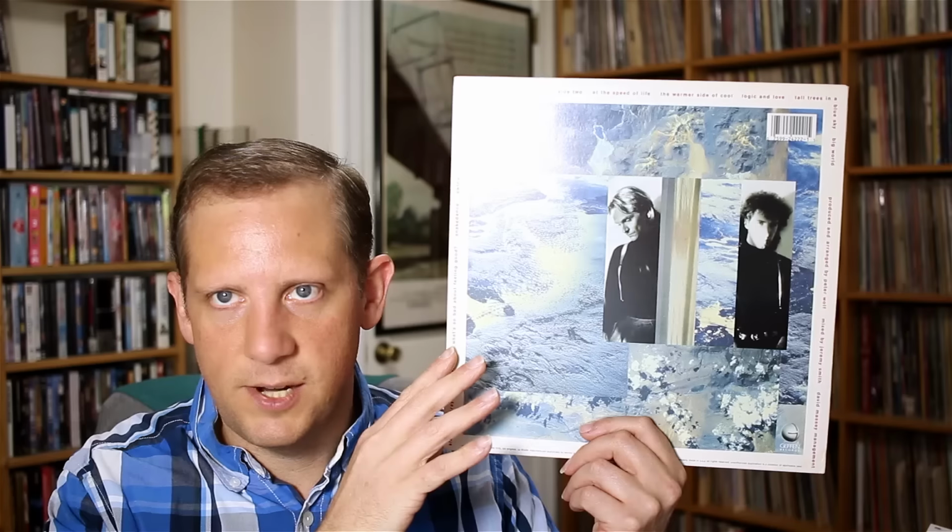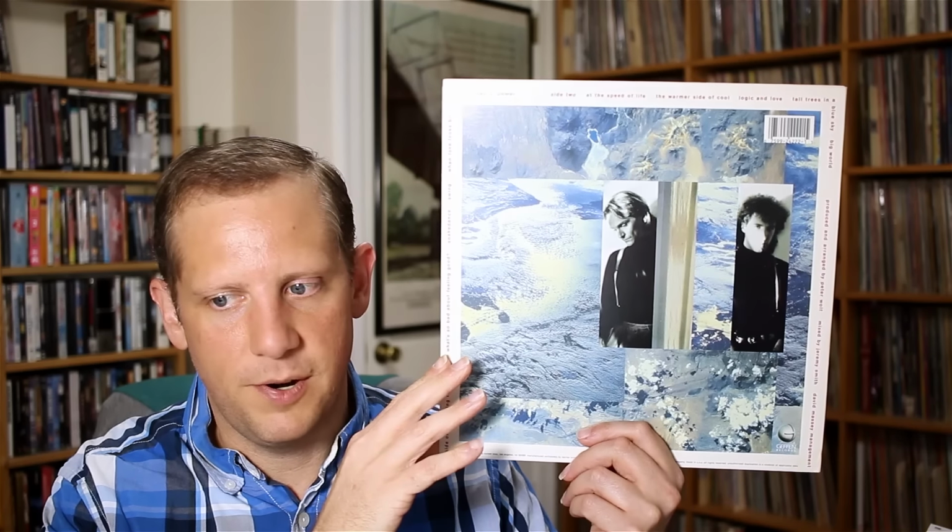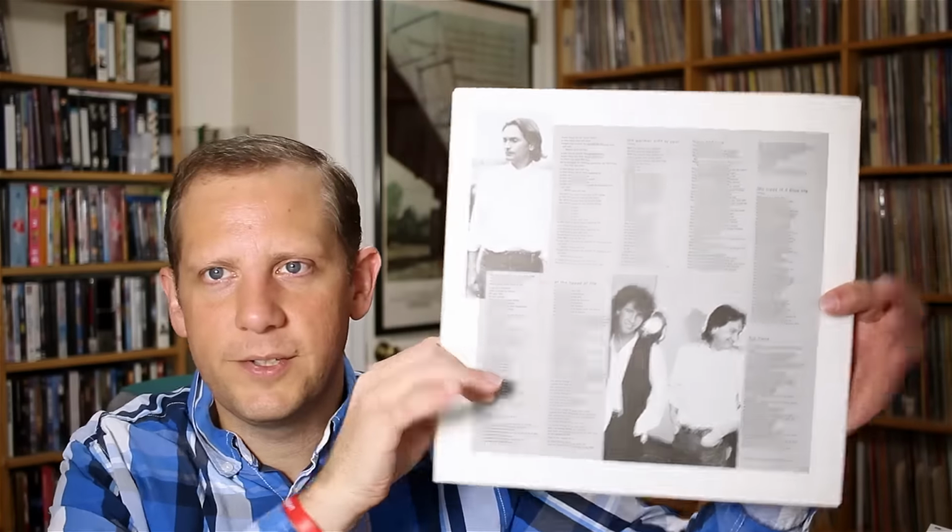I really enjoy the music itself. The lyrics are pretty good. There's the insert, some liner notes and lyrics again. And there is the record itself. This is direct metal mastered at Precision.